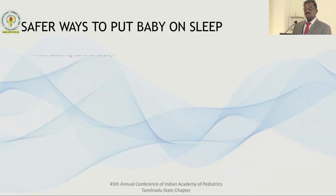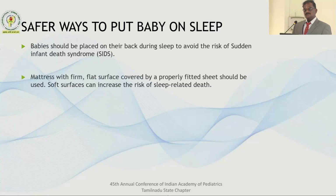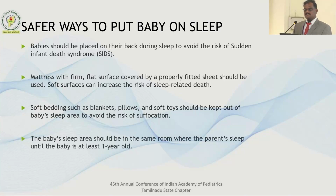Safer ways to put the baby to sleep: always put the baby on the back side to prevent sudden infant death syndrome. A mattress with a firm flat surface, properly fitted, should be used. Soft surfaces can increase the risk of sleep related death. Soft bedding such as blankets, pillows and soft toys should be kept out of the baby's sleep area to avoid the risk of suffocation. Mother and baby should always be in the same room. That's the dictum for the sleep pattern till 1 year of age.